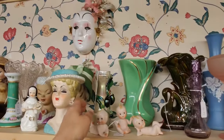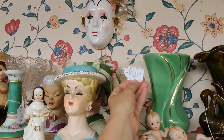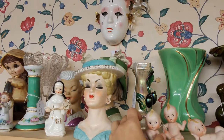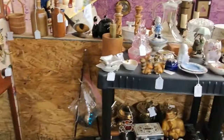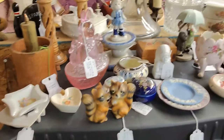They had some lady head vases and this beautiful acrylic iridescent vase with olives on it. Grapes? All right, I had to fix that baby I knocked over. Well, that vase was over $200, so I did leave it. And I looked at it before, and I should have remembered. Look at these little raccoons. Adorable.